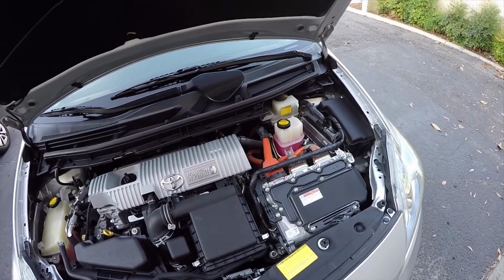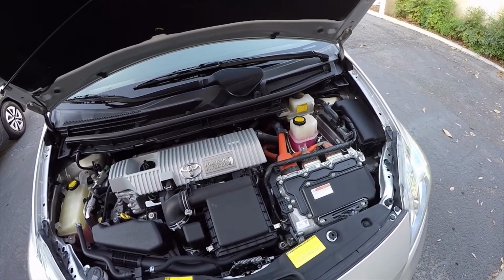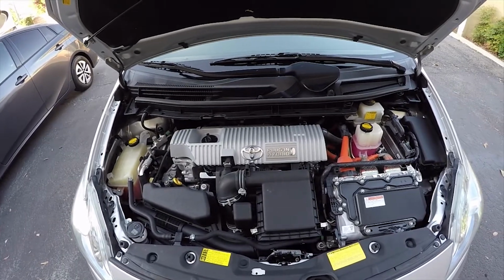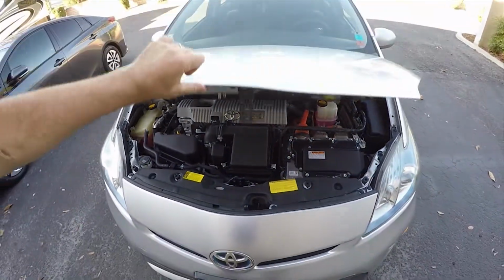Now, this is a California vehicle. It hasn't been in the rusty, corrosive salt melting the roads, snow and ice states, so it's really clean under the hood.